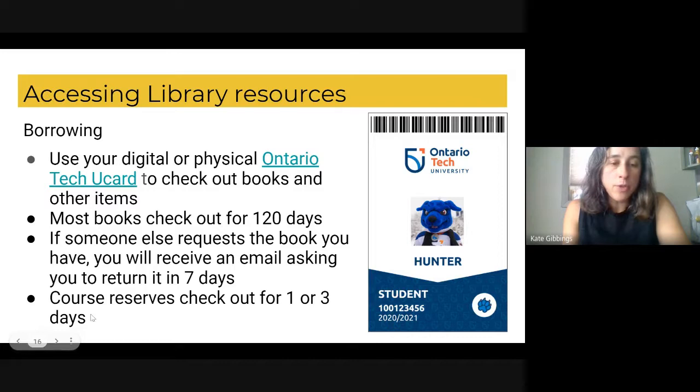Your professors also may put a textbook or something else on course reserve. And when they do that, they want to make sure that lots of students can access it. So that's just going to be checked out for 1 or 3 days. So you will find some that are very short.